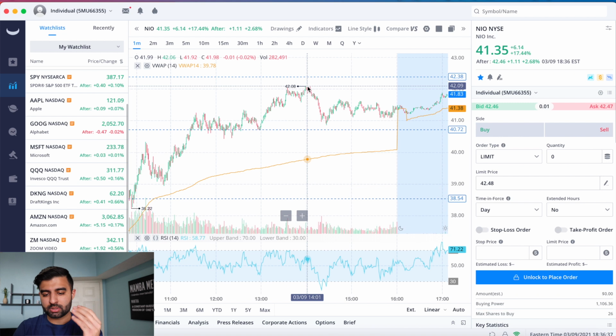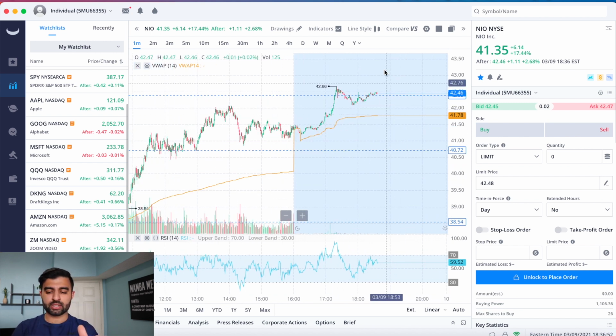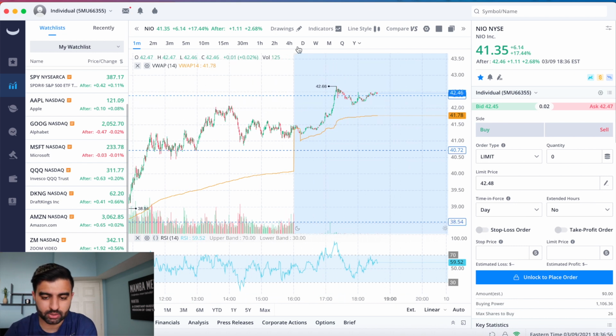Then we pushed up to 42.08, about 30 cents below our next level. And then we kind of settled into the close. So great movement by NIO there. Went above a couple of our levels, validated a couple levels for us. We were above VWAP. Nice movement and continuing to push up, hitting that 42.40s level in the after hours.